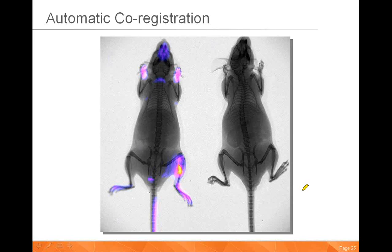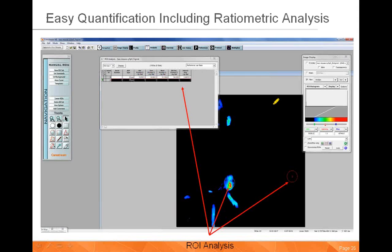So if you acquire an X-ray and a fluorescence or a luminescence image, you can get a nice anatomical map because the fluorescence or luminescence or radioisotopic image is automatically co-registered with your X-ray image. The Carestream molecular imaging software also comes standard with quantitative region of interest tools. So you can look at your functional image, you can draw a region of interest and quantify the data in counts, photons per second per millimeter squared, or picowatts per millimeter squared.